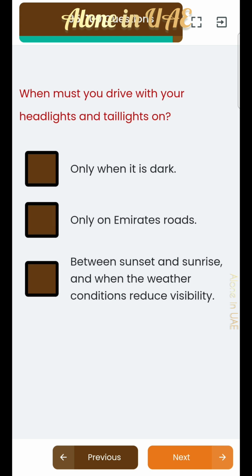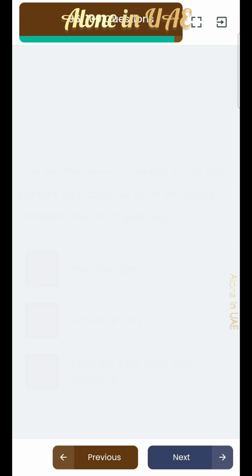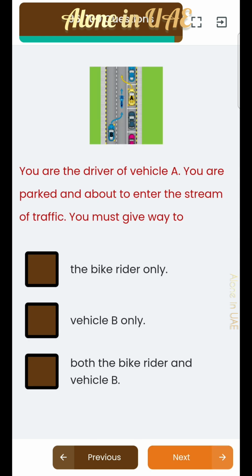When must you drive with your headlights and tail lights on? Between sunset and sunrise, and when the weather conditions reduce visibility. You are the driver of vehicle A. You are parked and about to enter the stream of traffic. You must give way to both the bike rider and vehicle B.